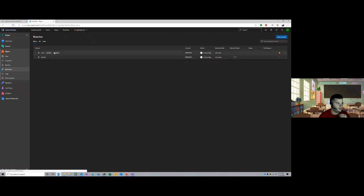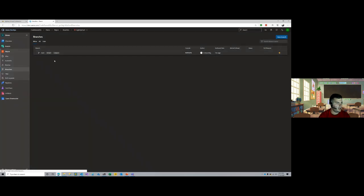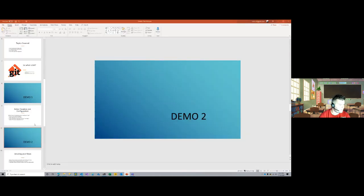By setting this as our default, it also sets it as the comparison branch. So any pull requests that come through will automatically use this main branch as their comparison area. We'll then delete the old branch, and we've done our base configuration. Now we can start working towards securing this platform.